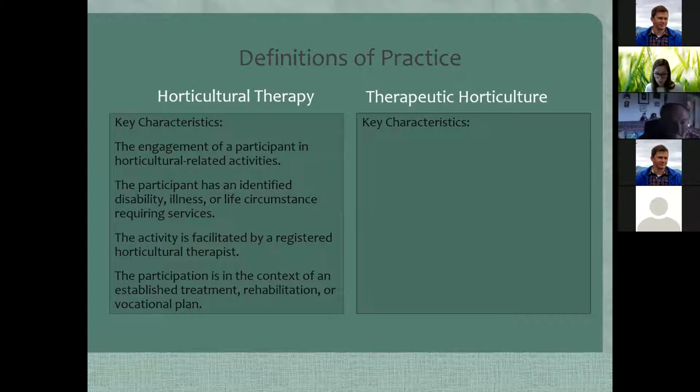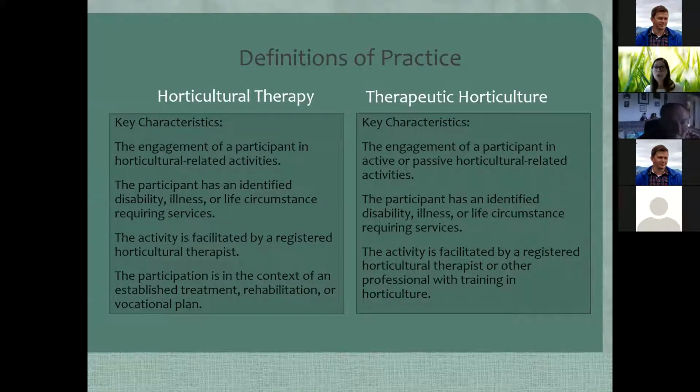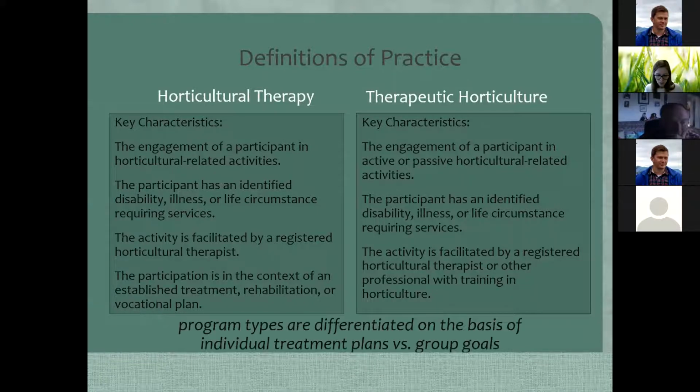And then on the other hand, the components of a therapeutic horticulture program are the engagement of a participant in active or passive horticulture-related activities. And the participant may have an identified disability, illness, or circumstance requiring services. The activity is facilitated by a registered horticultural therapist or just somebody else with training in this area. Now, in the American Horticultural Therapy Association's definitions, the program types are really differentiated on the basis of individual goals. So goals are being documented and tracked per individual, or on the basis of an entire group.